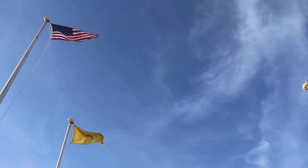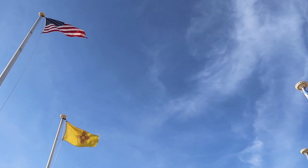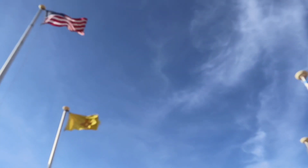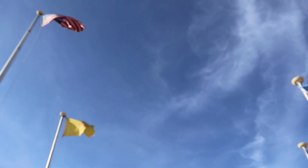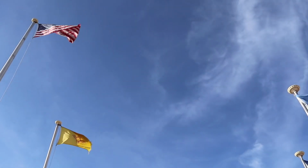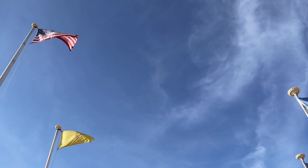That's gonna do it for today. Made it up the road a bit more to Lordsburg, which is pretty close to the next state line. Made it pretty far today, covered a bunch of miles.